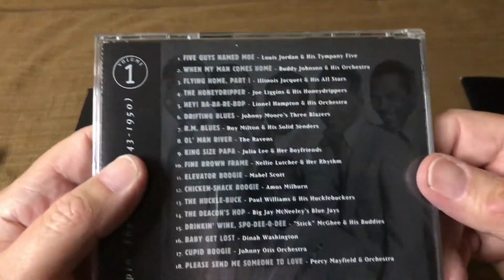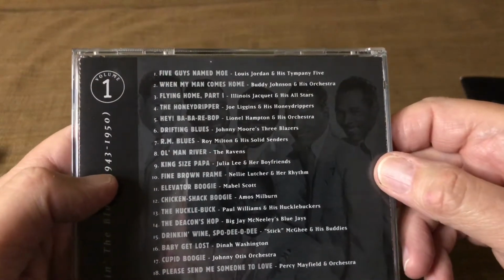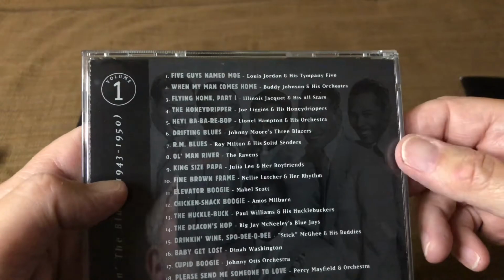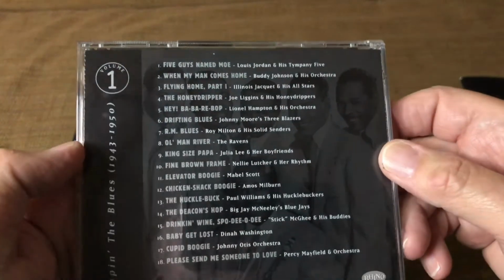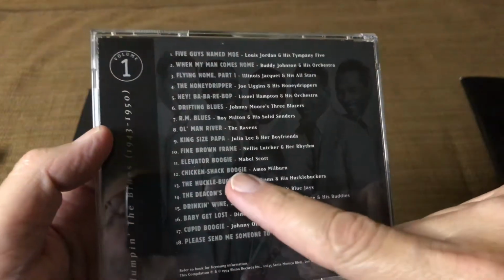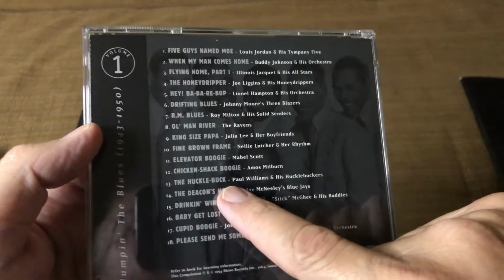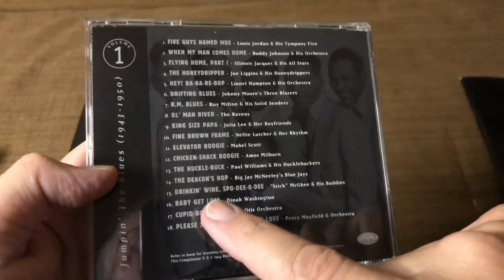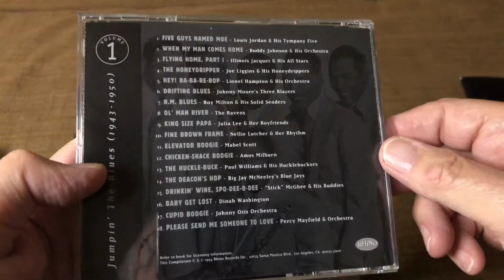So, some standouts here include Five Guys Named Moe by Louis Jordan, which was also done later by Joe Jackson. The Honey Dripper, which you might recognize, that was the name of a band that Robert Plant did when he left Led Zeppelin. You have Old Man River, which was a song made famous in the musical Showboat. And then just some great titles like Elevator Boogie, Chicken Shack Boogie. I like this one, the Hucklebuck by Paul Williams and his Hucklebuckers. And another song that I've heard many times, Drinkin' Wine Spo-Dee-O-Dee, and that's a great one to sing when you have had a few drinks. That's Volume 1.